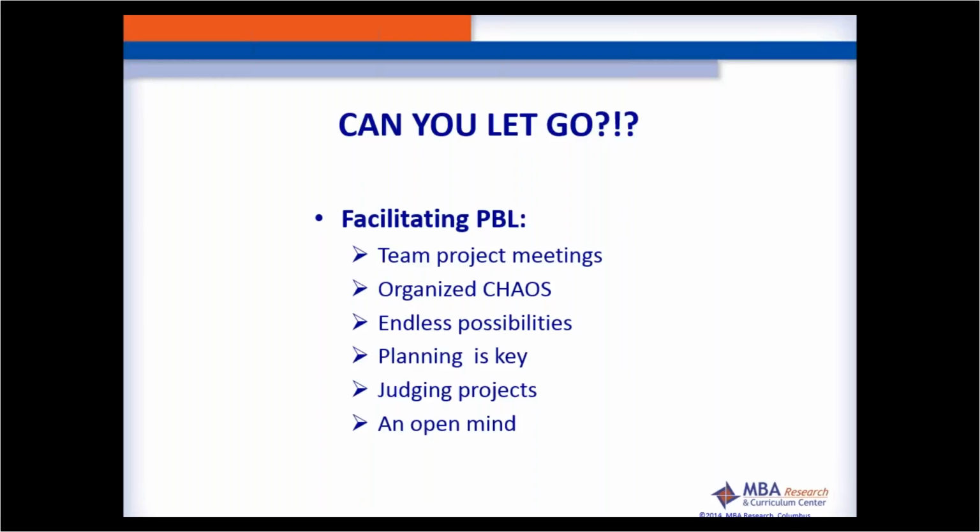Be part of a panel of judges for the final presentation or outcome of the PBL project. Rather than taking on the burden of assessment by yourself, recruit administrators, other teachers, business professionals, and maybe even older students to help out as your panel of judges. Finally, keep an open mind. It's amazing how quickly things can change and evolve in a PBL classroom, so be prepared. PBL is not for the faint of heart.